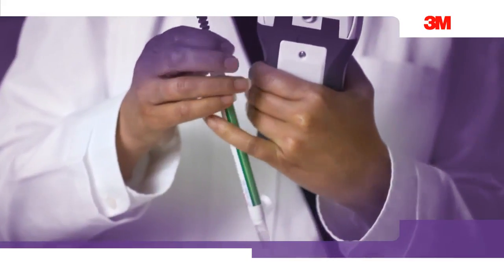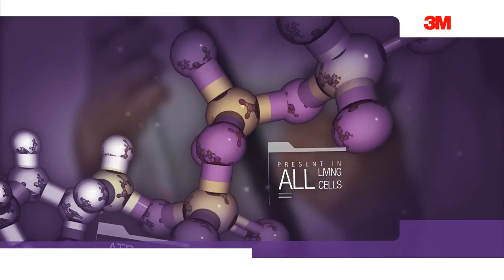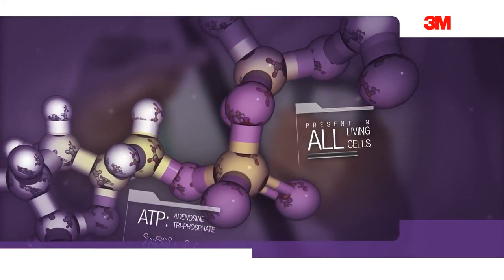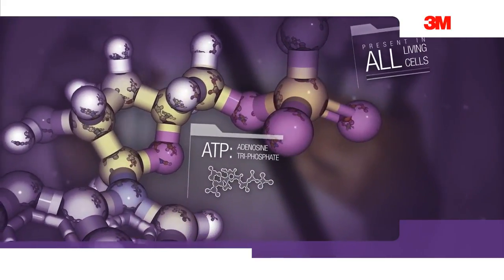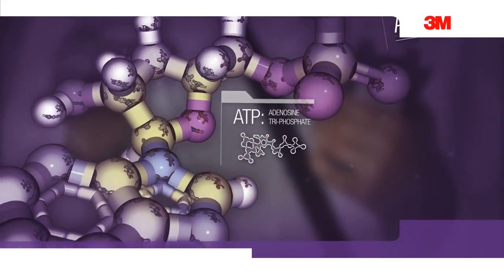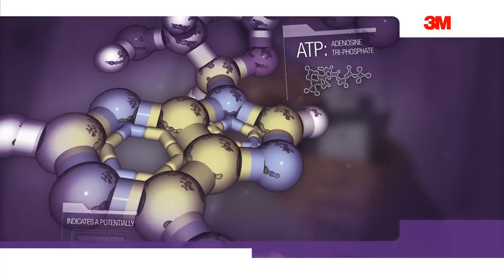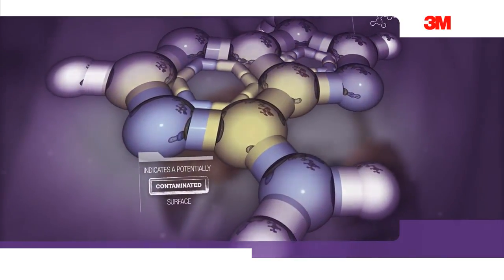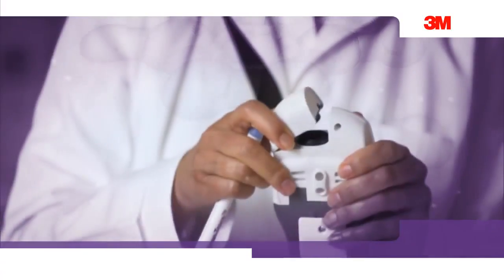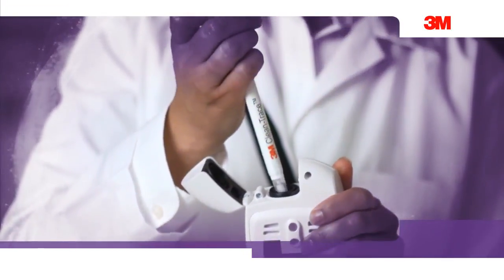The revolutionary technology of the Clean-Trace system works by measuring a molecule found in all living cells, adenosine triphosphate, more commonly known as ATP. When organic residue is on a surface, ATP is like a beacon indicating its presence. Once mixed with the chemical reagents in the 3M Clean-Trace ATP surface test, any ATP present in the organic residue will generate light. This indicates a potentially contaminated surface. The more ATP in the sample, the brighter the glow.